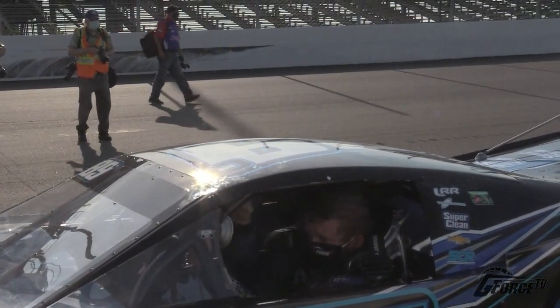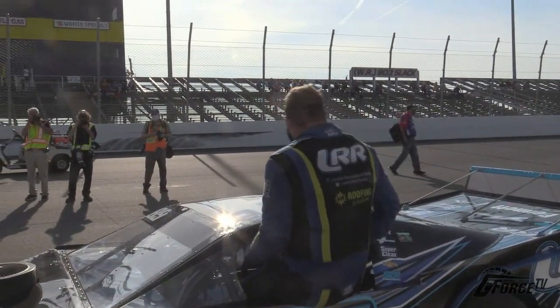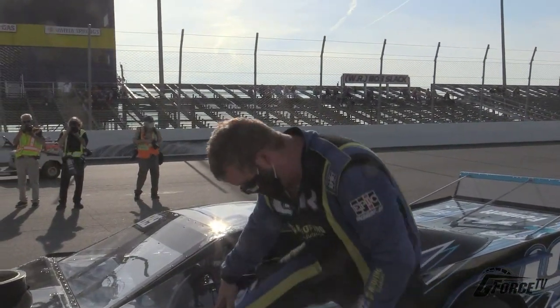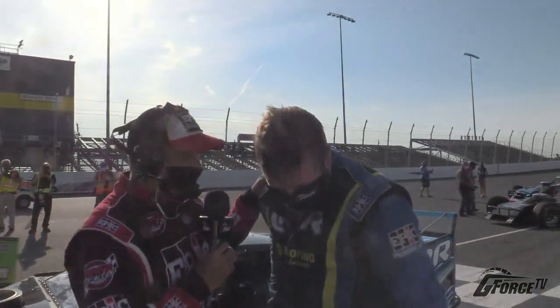And here he comes, fans. How about a big hand for your winner? Andy Camerath gets it done here tonight. Andy, congrats. This London Recreational team puts a great piece under all the drivers that race for them, and you've got to be real happy with how today turned out for you.